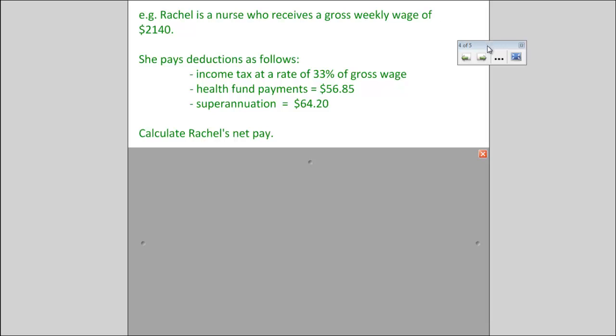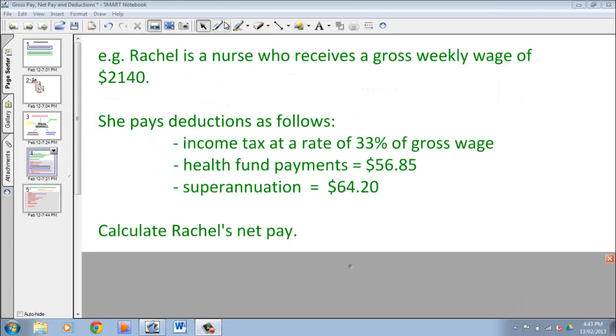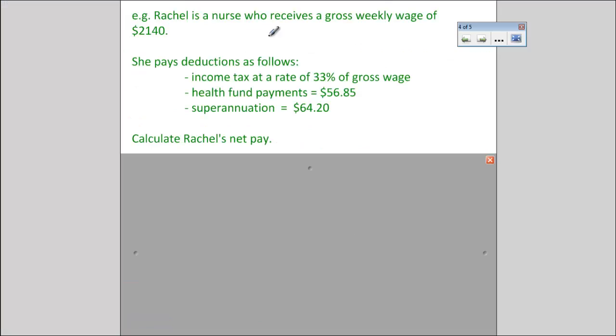Okay, so an example of some calculations that you might have to do. We've got Rachel, who's a nurse. She receives a gross weekly wage of $2,140. So that's gross. Like we've done with previous questions, what we might do is underline the important stuff. So we're talking gross, and it's 2140. Deductions are as follows: income tax at a rate of 33% of a gross wage, health fund payments $56.85, and then super at $64.20. The question is asking us to calculate her net pay. So again, marking that so that we can come back to it later.